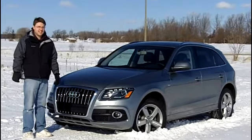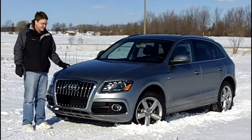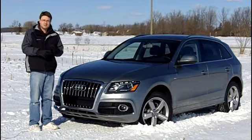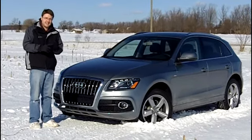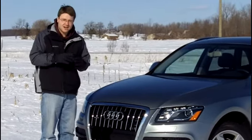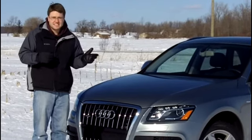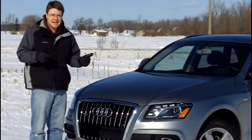At the end of a full day of playing in the snow and the frozen tundra of Michigan, the Audi Q5 won us over. We like the luxurious interior appointments. We like the quattro all-wheel drive, go anywhere, blast through any snow handling and all-weather capability. The steering, the brakes, the handling are all set up towards the sporty end of the spectrum, which we enjoy. The interior comfortably seats 4 and 5 in a pinch. There's room in the back.